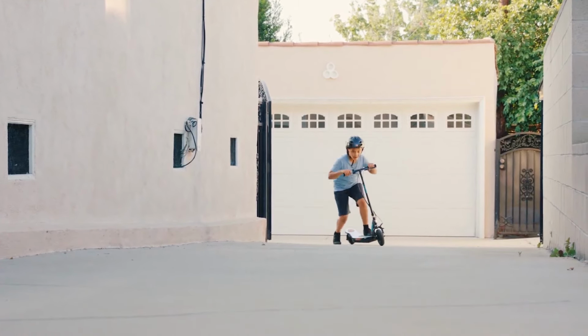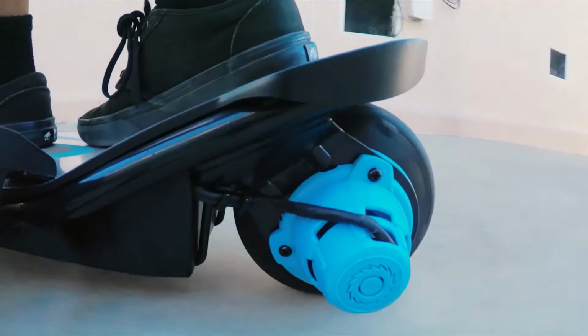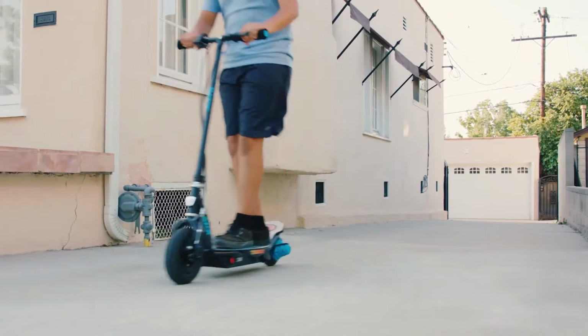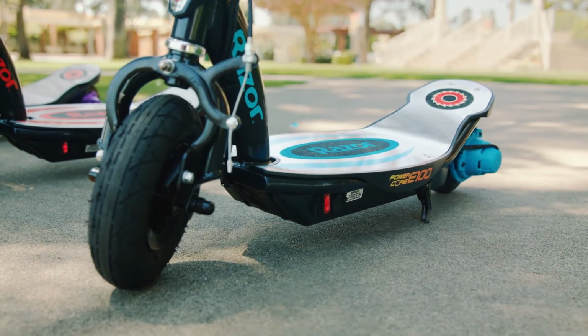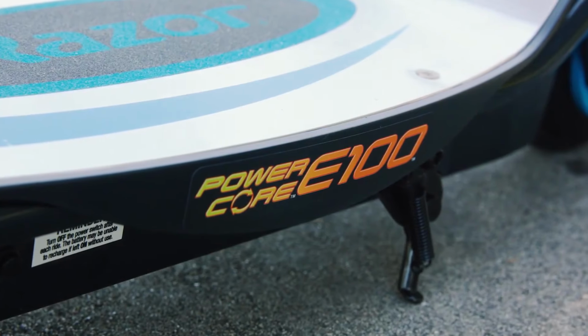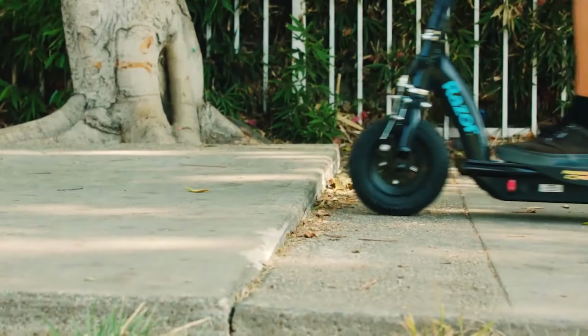The Razor E100 is an excellent entry scooter, which is perfect for kids aged 8 and upwards. It's budget friendly and comes in 4 really fun and contemporary colors, which is perfect for boys and girls. It's an excellent option for a first time scooter, as it is incredibly easy to operate and has a top speed of 10 miles per hour.